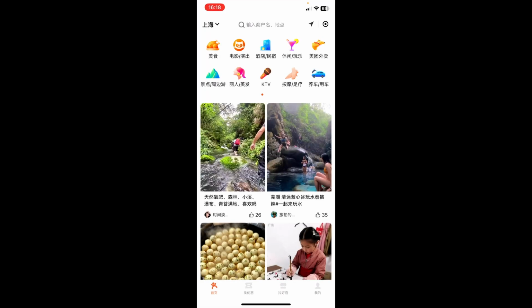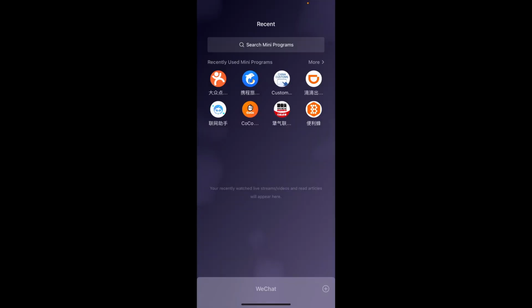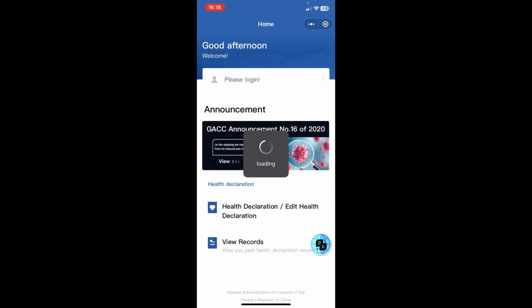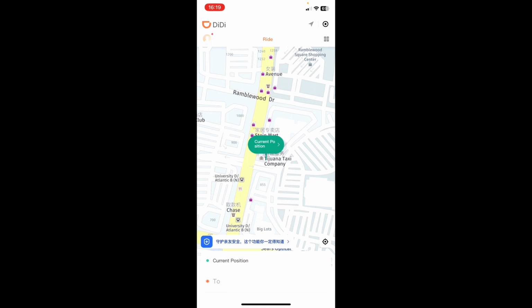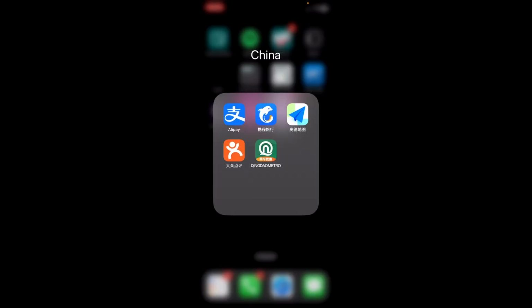This is like Yelp, where you can find places to eat, hotels to stay at, drinks, and so on. China Customs, so you can fill out the health declaration. There's Chinese Uber called DD, where you can navigate to where you want to go. And then you can download these other applications outside of WeChat as well if you want.